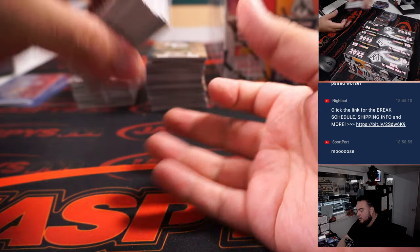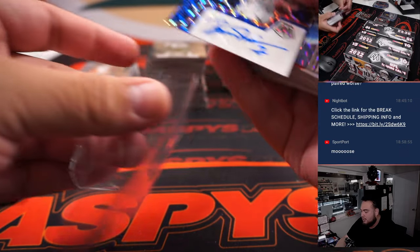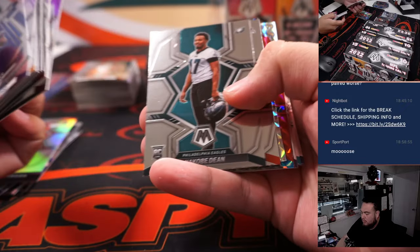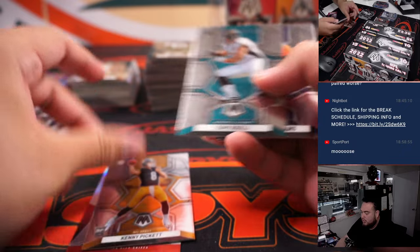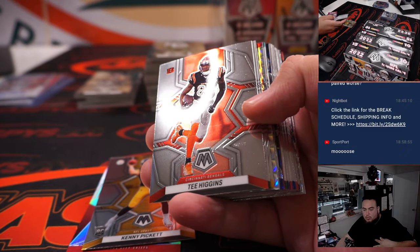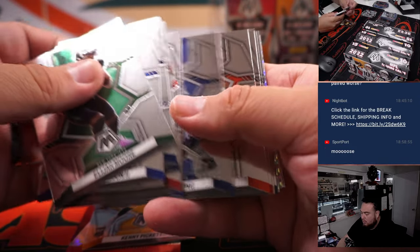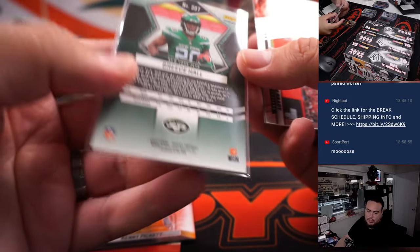Halfway through after this box here, guys. Good luck. And Boomer Esiason. Bengals going to Derwin. 1/99. Tannehill. Burns. Mahomes. There's Pickett. And a Breece Hall blue. New York Jets, Mike.